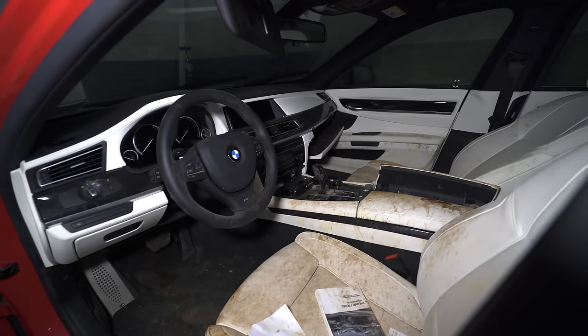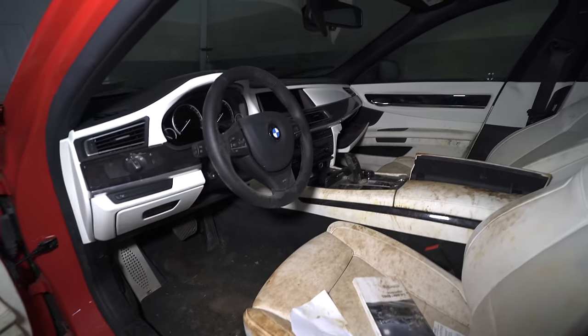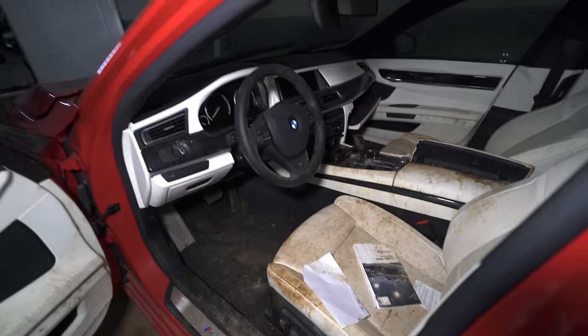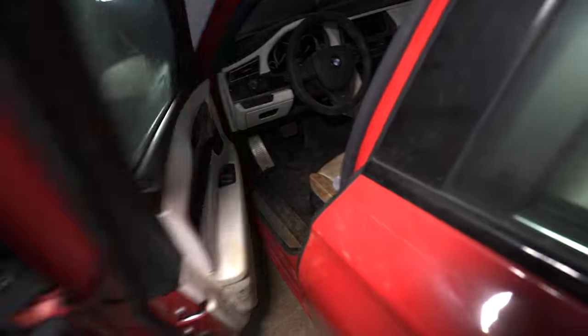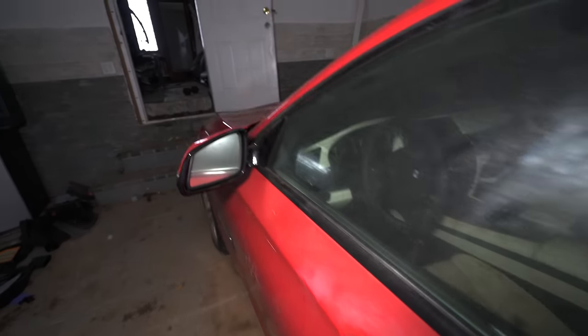Look at that. Too bad BMWs and Mercedes cars don't really last that long. But I tell you what, the quality and how they make them and everything. Look at this. That's a solid thunk. Did y'all hear that thunk? Let me do that thunk again. Ooh, that's quality right there.